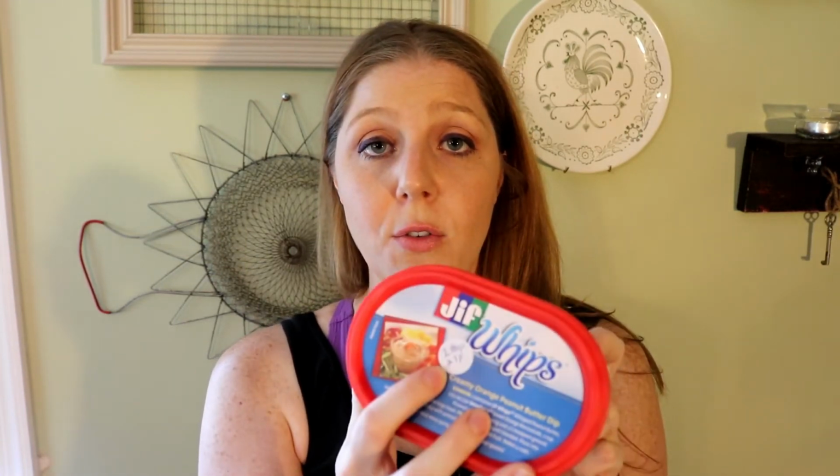Now, the only thing with this is, 1 tablespoon is 2 Smart Points. And if you go to 2 tablespoons, which I think a lot of people will typically stick with, it does jump up to 5 Smart Points. So be careful with that because you don't want to go overboard with it. But for 1 tablespoon and an apple, it's the perfect size treat and it's just so tasty and delicious, and I have been really loving this.